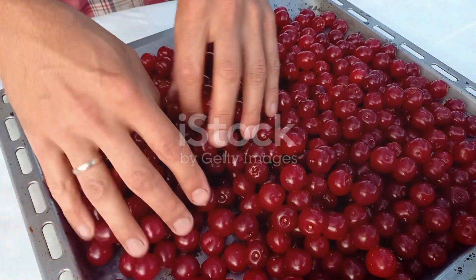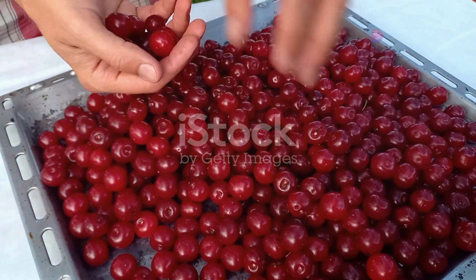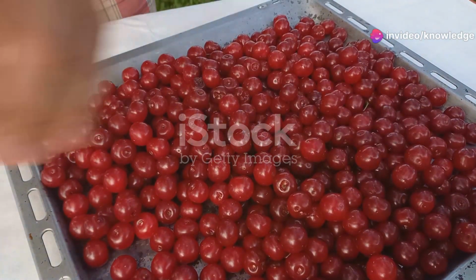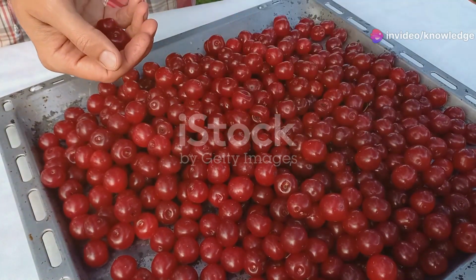But transporting these delicate fruits is a bit like moving a priceless work of art. It requires care, precision, and a whole lot of TLC. Each cherry is handled with the utmost care to ensure it remains unblemished and fresh.